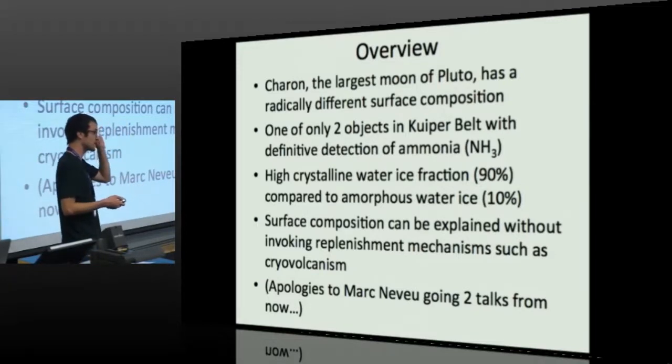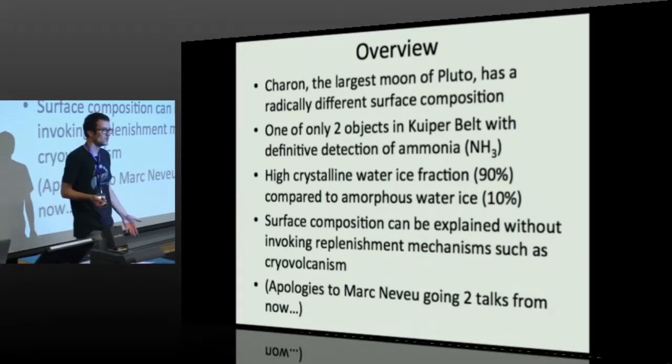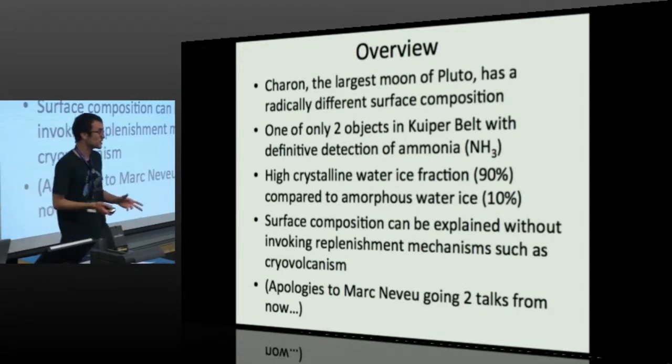And it took the New Horizons mission to actually detect water on the surface. It has never been detected in ground-based spectra on Pluto. It's one of only 2 objects in the Kuiper Belt where ammonia has been detected, the other one being Orcus.